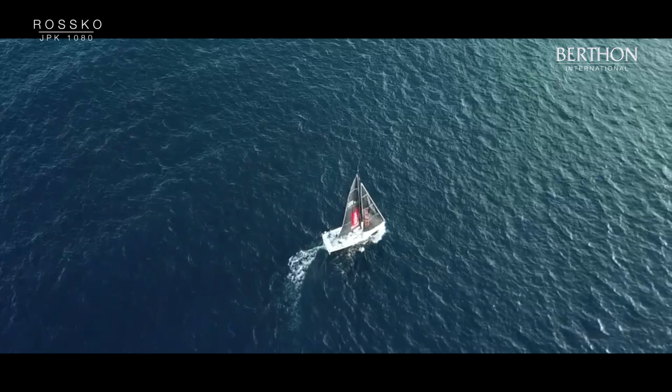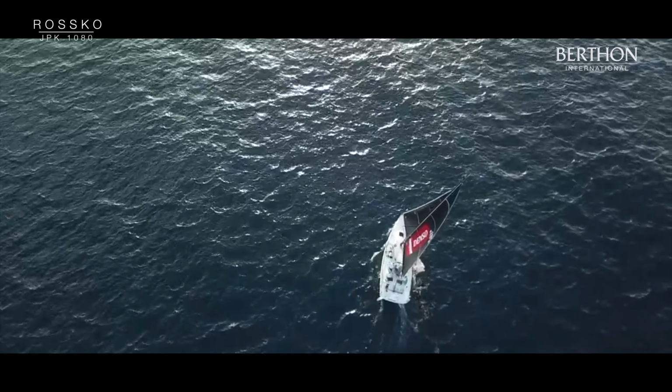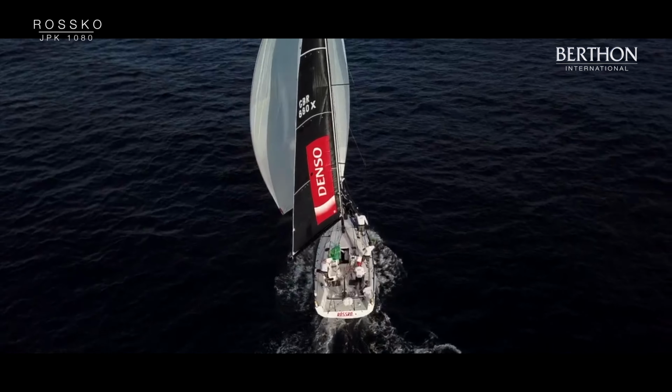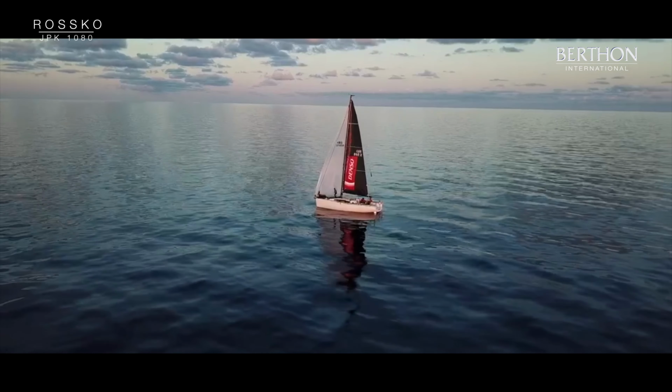The design of the JPK 1080 is very clever. A radical coach roof not only gives a view forward and aloft while inside the yacht, but also allows the jib track to come further inboard while staying close to the deck. Very useful addition when short-handed.